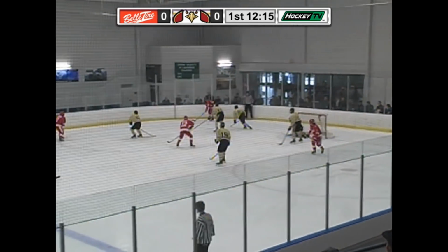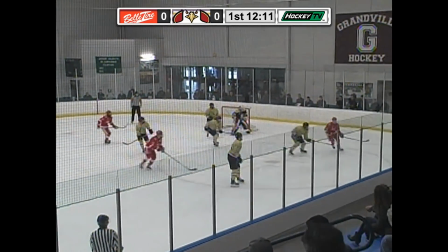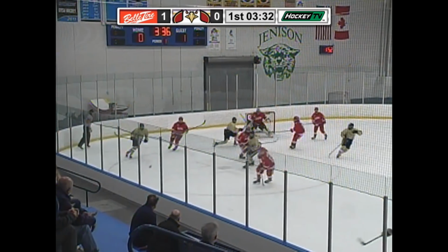So since he's big, he's strong, he also skates pretty well. He has the potential to be a big hitter, a bone crusher on the ice, and we're going to look at a few clips.